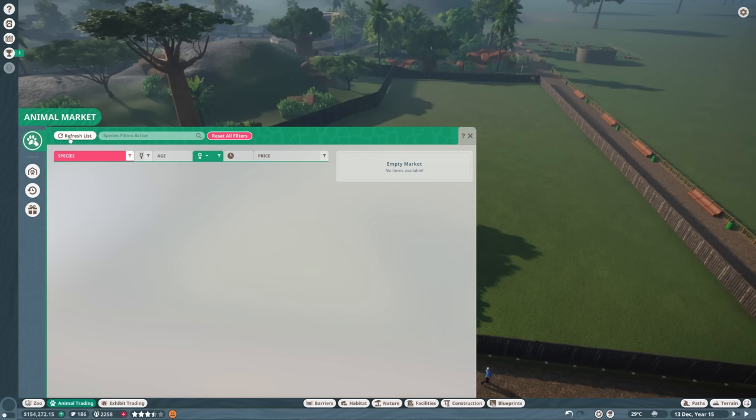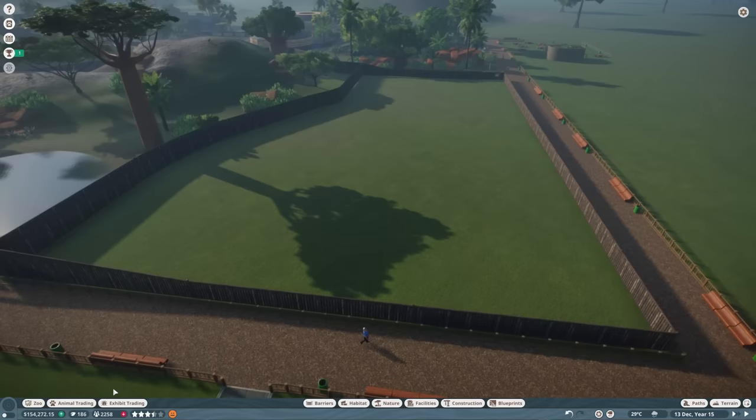Let's maybe go back and have a look at the black and white ruffed. I want to make sure we've got as many as we can get. Ah, no, she's got zero fertility. Are there any more? No, that's it. Okay, we've got some lemurs now. We've got enough. Let's send all of them to storage.